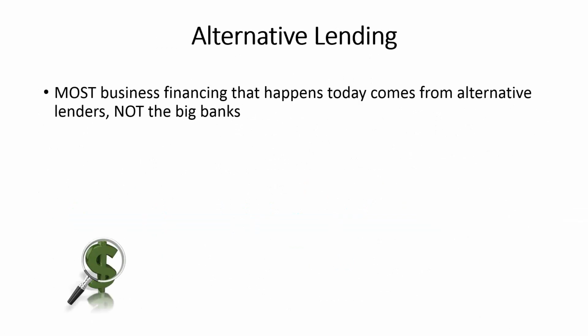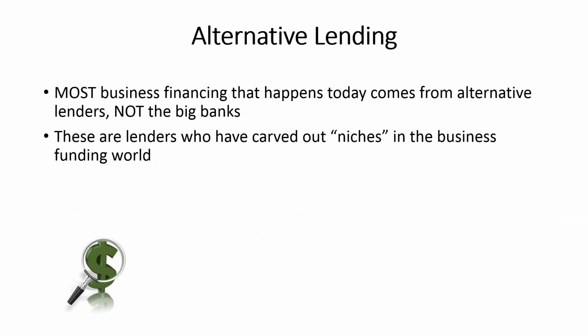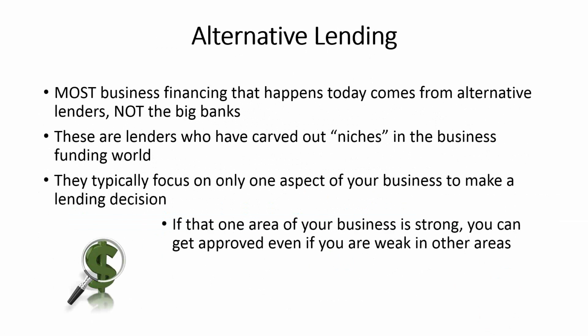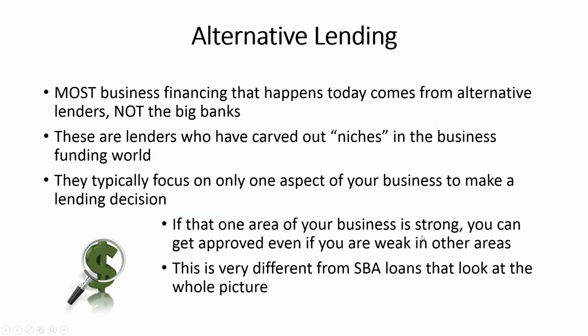Now, most business financing that does take place comes from these alternative lending sources. These are lenders who've carved out niches in the business funding world. They typically focus on one aspect of your business instead of your business in its entirety. And if that one area of your business is strong, then you can get approved even if you're weak in other areas. This is not the same as with your bank. If you go to your bank, you have to be good in all areas, which most companies aren't. But with alternative financing, you can be strong in one area and weak in others and still get approved.